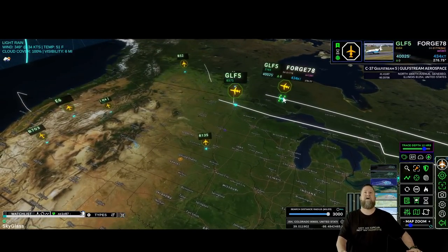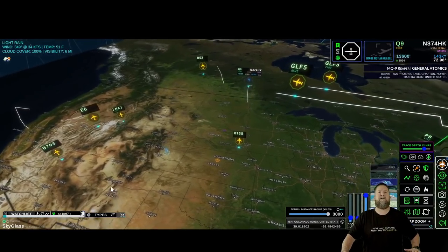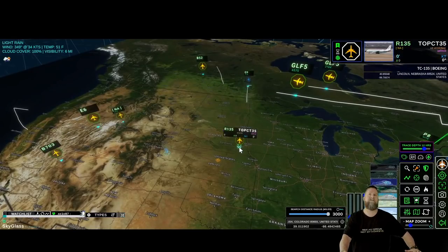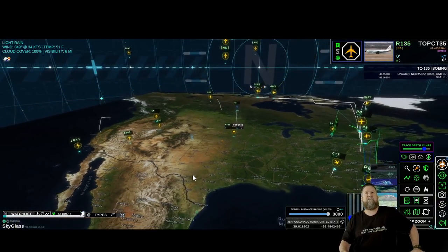And then we've got a couple G5s. Look like they're headed westbound. And a B-52 coming back into the U.S. and a Q-9 up over right on that Canada border. And then another 703 here, U.S.-wise, E-6, R-135. We are just killing it today with the surveillance.